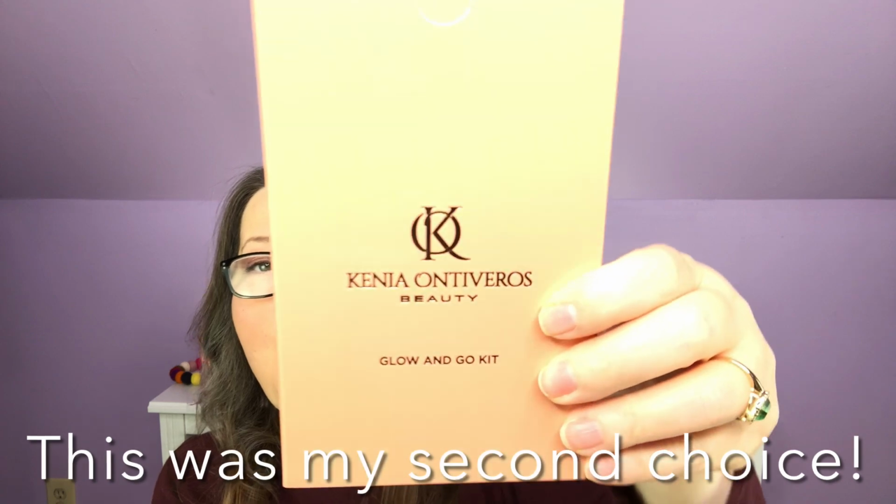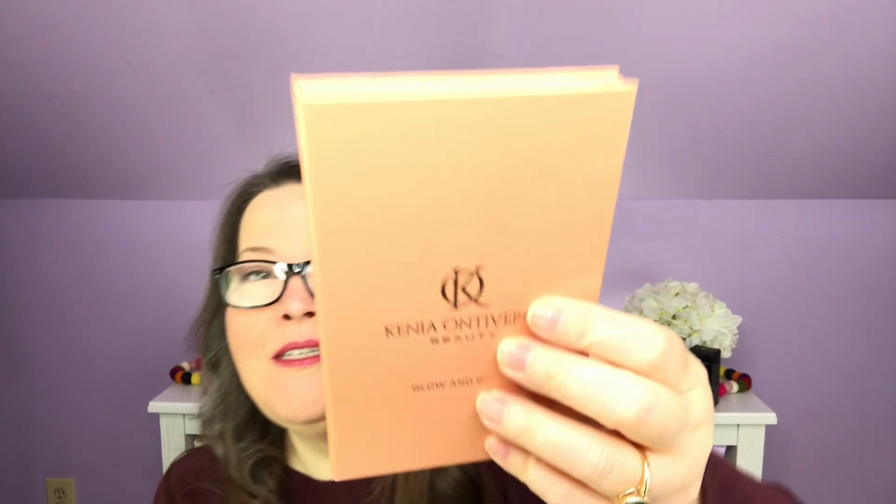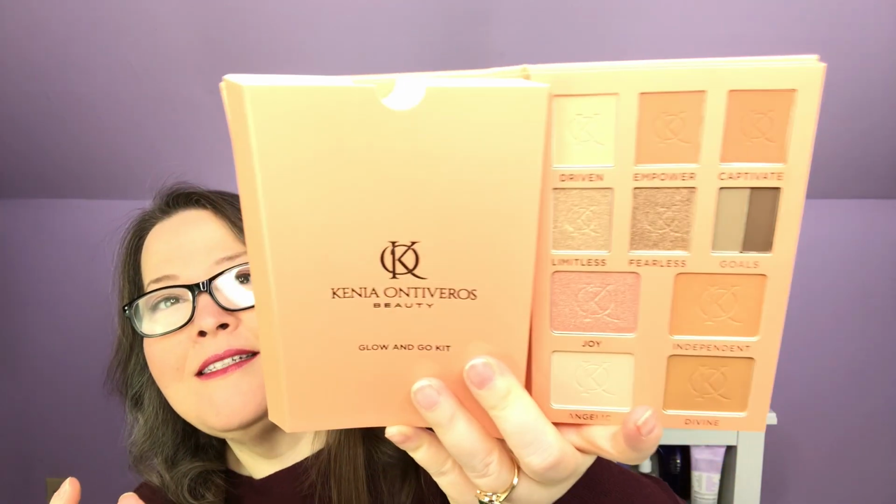And last but not least, I have a Kenya Ontaveros Beauty Glow and Go Kit. That is what that looks like. When you take it out, the inside is the same, but I don't know if you guys can see that, it has a little bit of almost an alligator skin feel to it. And it is a really pretty face kit. This side is a mirror, and that is what the other side looks like.